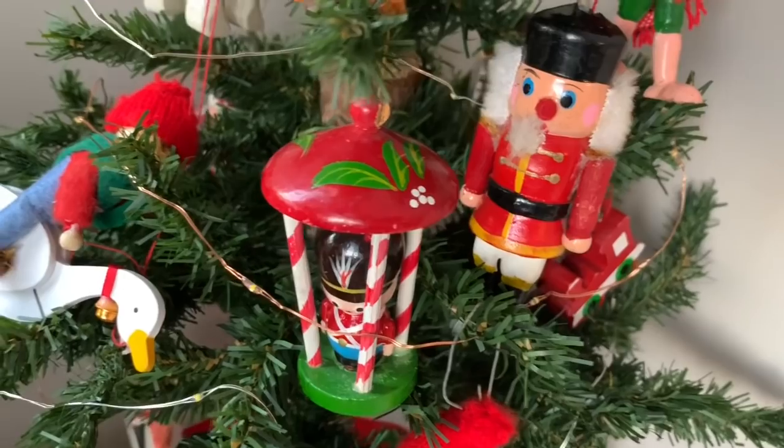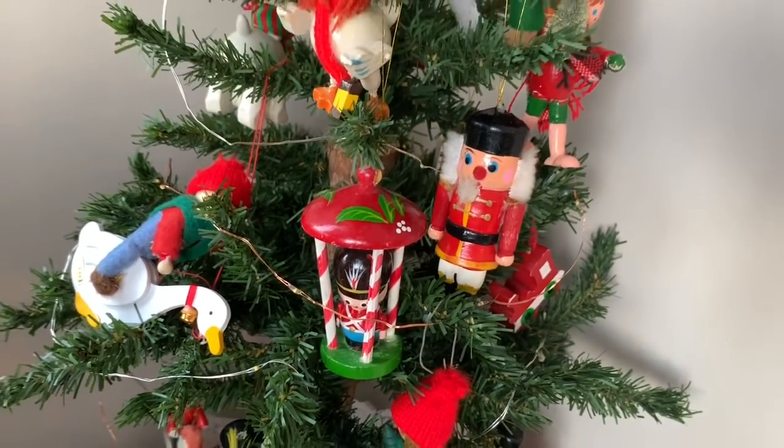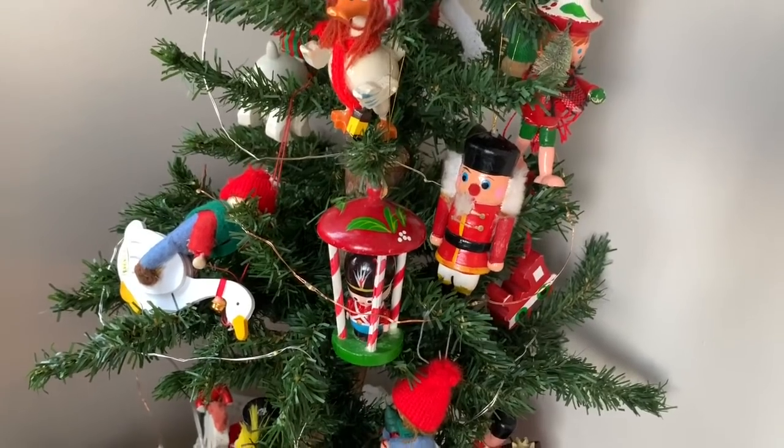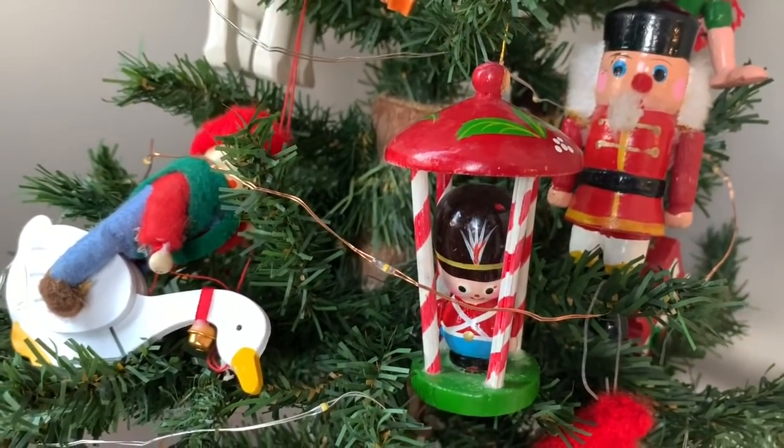Then I received this little soldier in, is he in like a little gazebo, I guess? But I've added that to my wooden ornaments tree. I think he is just darling.